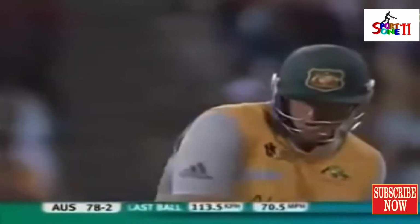To get a hand to it. Oh, it's gone. He did the difficult part and then let it go through. 8 of the over. It's 72 for 2 after 9. It's Hayden, the man on strike, and that smash down the ground. Long on will cut it off. Good piece of fielding. The ball was coming to him quickly.